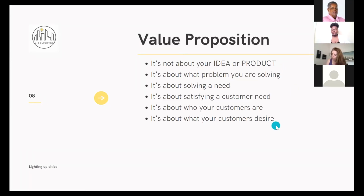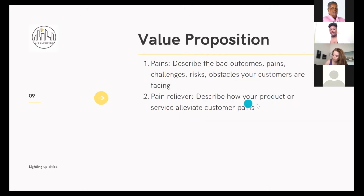So real quick, your value proposition is the benefit that you offer. You need to be customer focused and not product focused, right? You need to focus on your customers. It's about problem solving. It's about solving the needs that your customers have. It's also about figuring out your customers' desire. So that's where the real value is. People buy value. They don't necessarily buy things or services. There's a value. There's a job they want you to do, and that job is solving a pain for them.